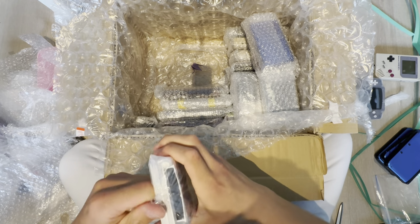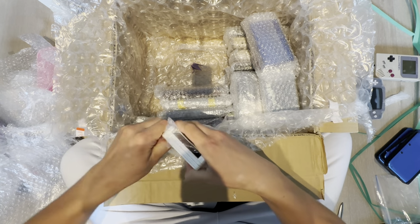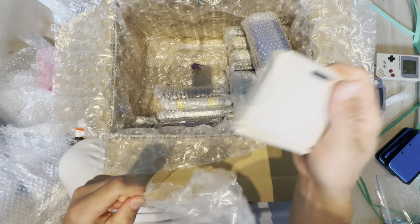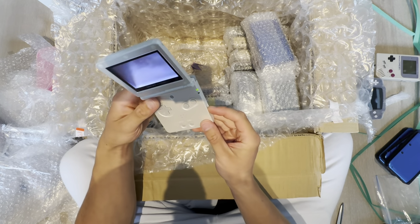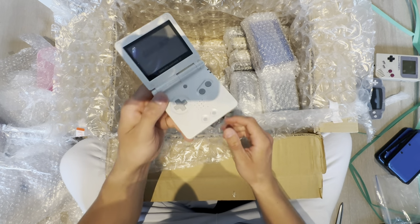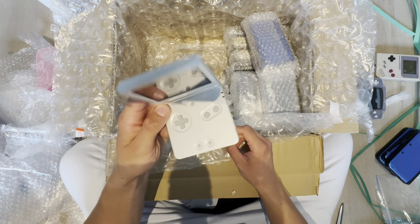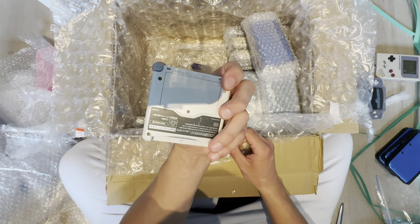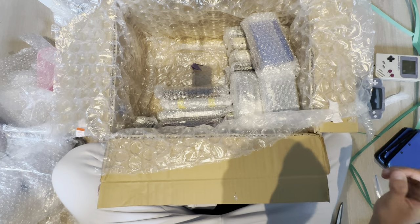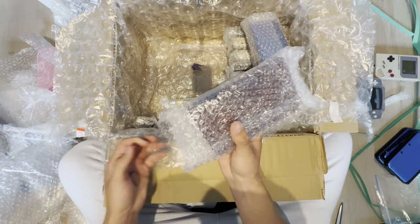No freaking way. Holy moly. It's a pearl Game Boy Advance SP. I have never owned one of these, and I have owned like 50 Game Boy Advance SPs. Never a pearl one. And this is in immaculate condition. Just perfect. Every single thing about it.